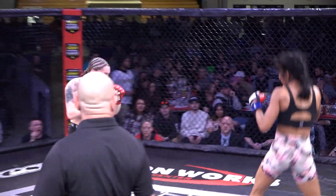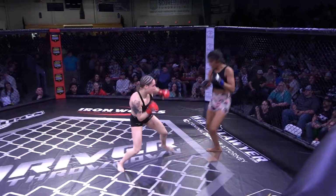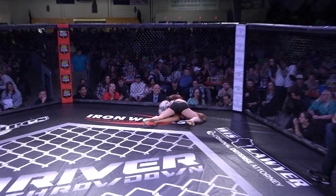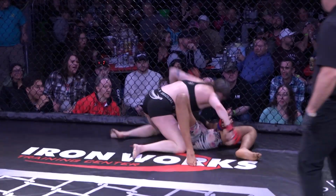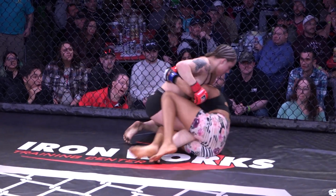Kick it right. So far, anyways, arguably the fight of the night. Yes. Great right hand by Jaida there. And she switches stance and then finds the takedown. Side control. I think she might have hurt Leena a little bit there.